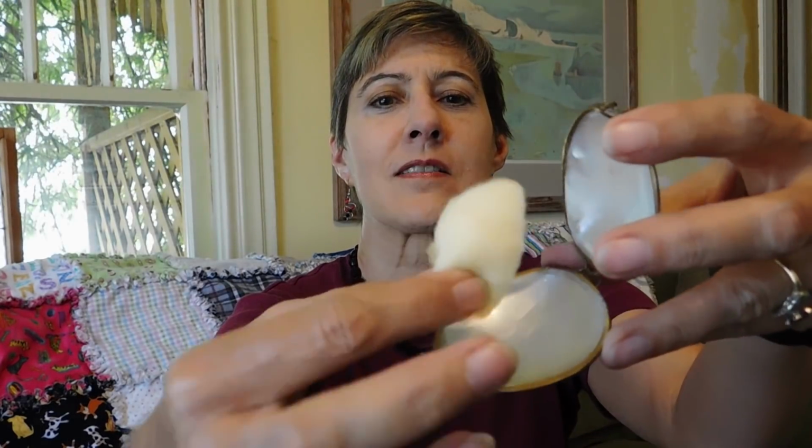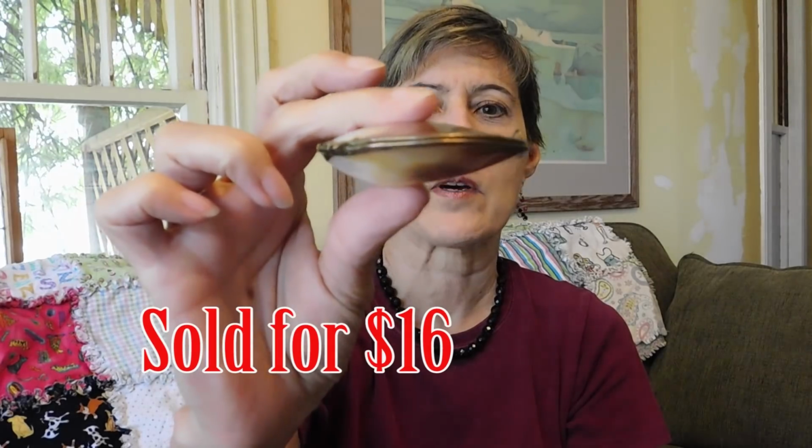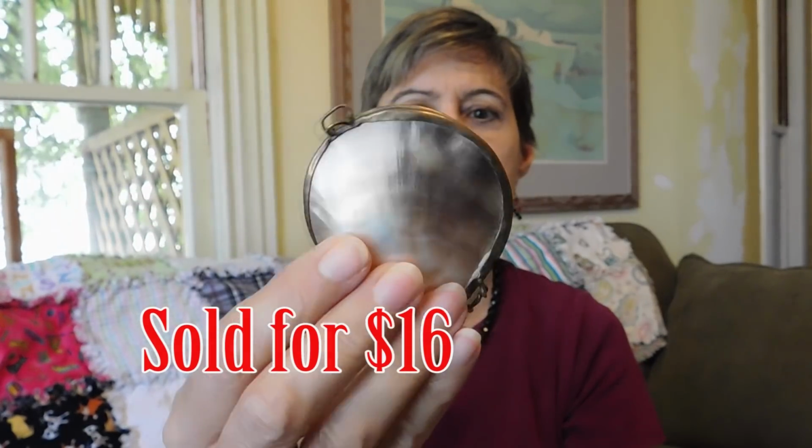And this one had a piece of cotton on the inside that looks really old, so that kind of gives an indication that it's an older piece. This is a little flat one compared to some of the others I've had. I just really like these.